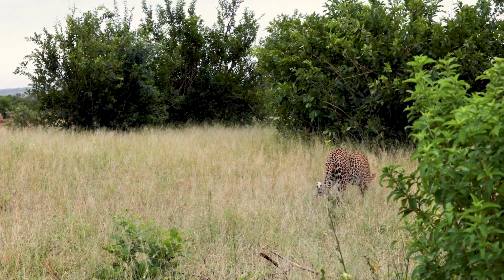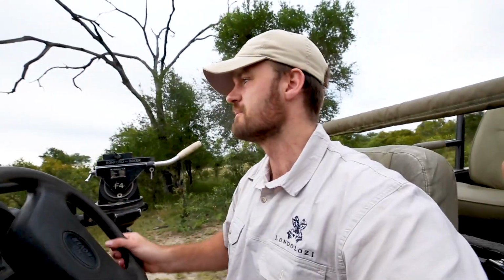We know that there were tracks of a few different male leopards in this area this morning, none of which we were able to find, so that could possibly be the Flatrock male and the Maxim's male, and he must have cottoned onto their scent now because he's walking around and scent marking, calling a lot. So that's just him laying claim to this as his territory.